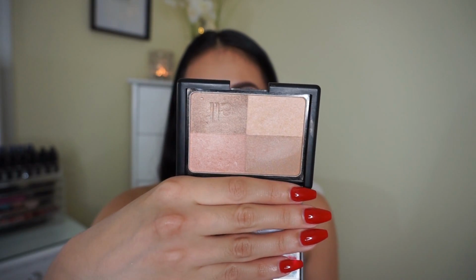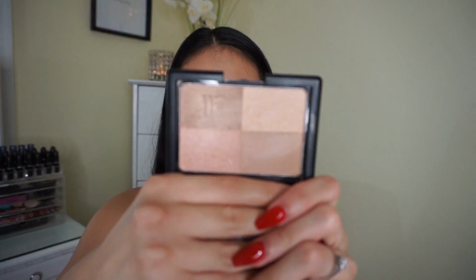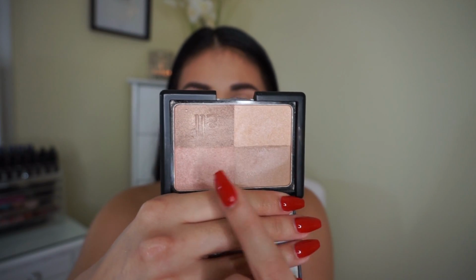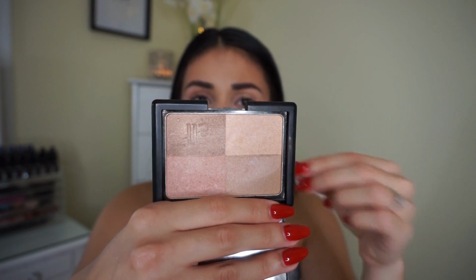So the packaging reminds me of NARS because it's like that black, sleek packaging, which is so nice because this is only like $3. This is what it looks like. So I love highlighters that have different shades because you can either use your brush for one specific color or you can swirl your brush around and get the perfect shade when you mix them all together. So I'm going to show you what they look like. I love how it's like bronzy and pink.